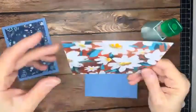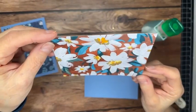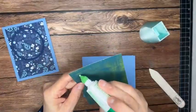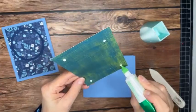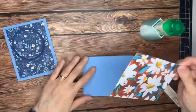I may add it. Okay, so this beautiful piece of the Fresh as a Daisy Designer Series paper, I'm going to put it on just like this. Love this paper.